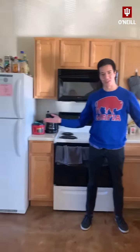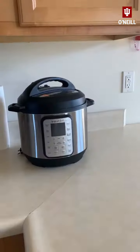All right, so this is my kitchen. I do a little bit of cooking. I recently got an Instant Pot, which has been a lifesaver for meal prepping for the week because, you know, as a grad student, we're all very busy.